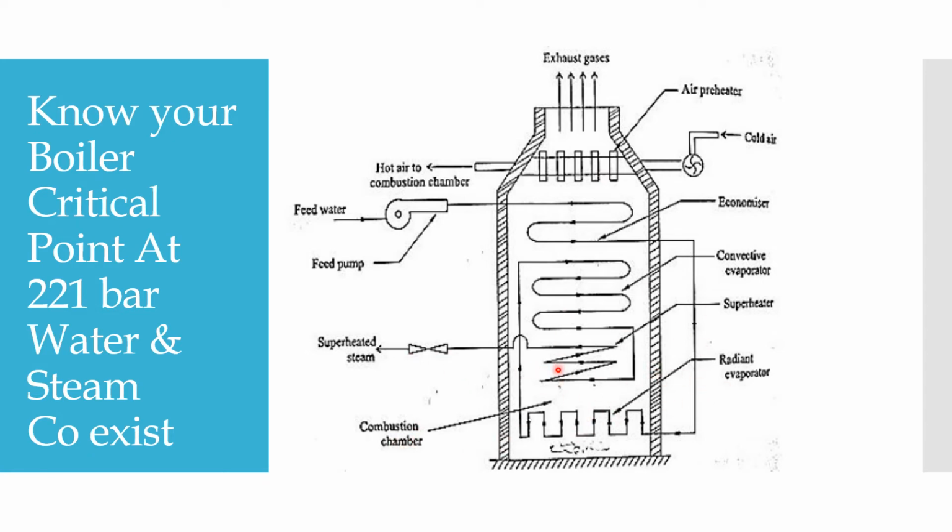Rapid evaporator, superheated steam. The feed water enters and goes out as superheated steam. The feed water pump, and the exhaust gas goes out. This is the air preheater and this is called the economizer. The combustion chamber is of the once-through type, with conduction and radiation sections. There is no steam drum or mud drum in the supercritical boiler, so there is no phase where water and steam coexist. Water enters here and comes out as superheated steam in this type of supercritical boiler.